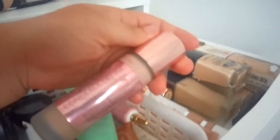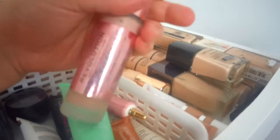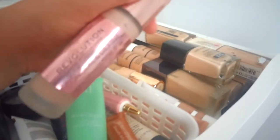We've got the Revolution Conceal and Define, which is in my whole collection project pan. Really, really nice. I do really like it. If you like a matte formula, this is really nice. I do really enjoy it.